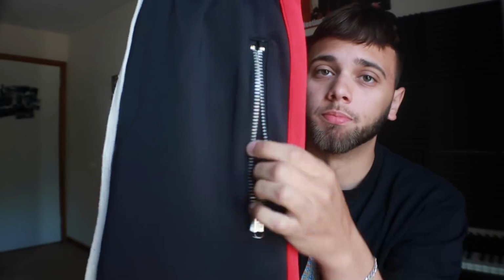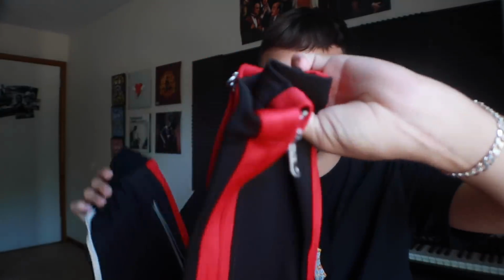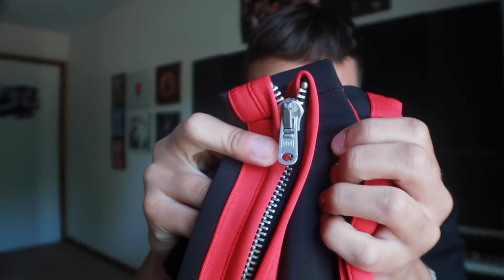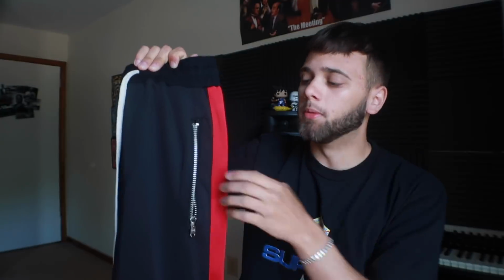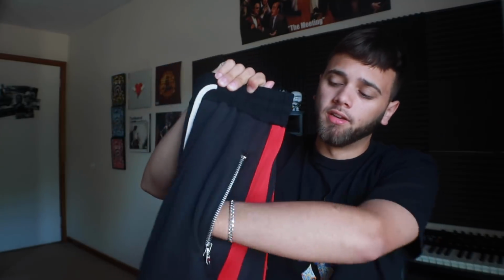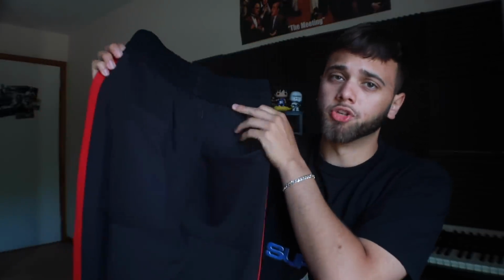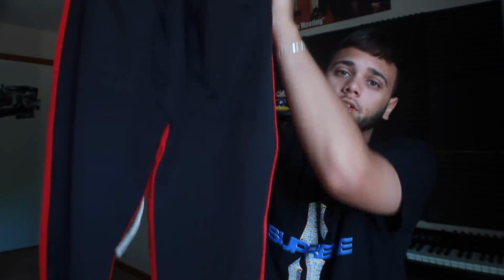So as you can see, it has the zippers right here. It's just black, with red ribbing on the side. Very dope, has the zippers as well. Let's get a close up of the zippers real quick. Very nice. Another dope thing about these pants is that when you put your hand in here, the zipper right here isn't too sharp, so it's not gonna cut up your hand at all. So pretty simple, very dope, very essential as well. There's the back, just all black.